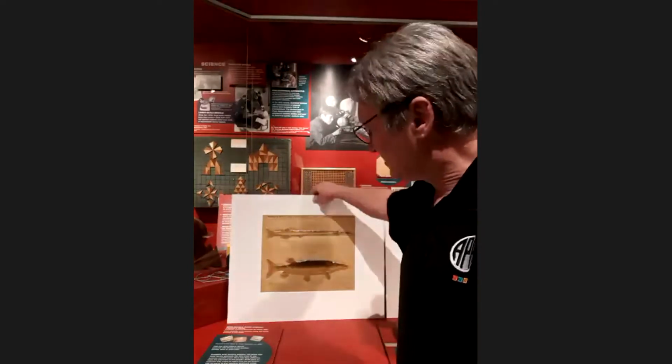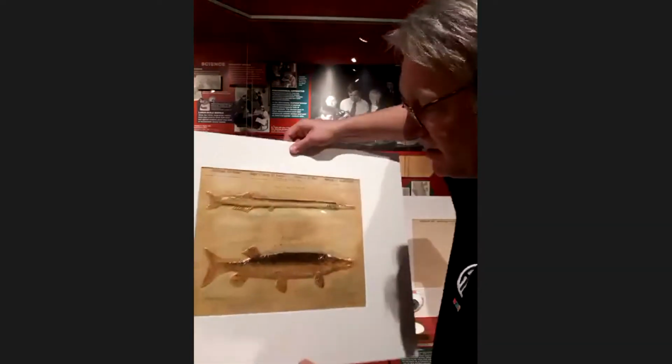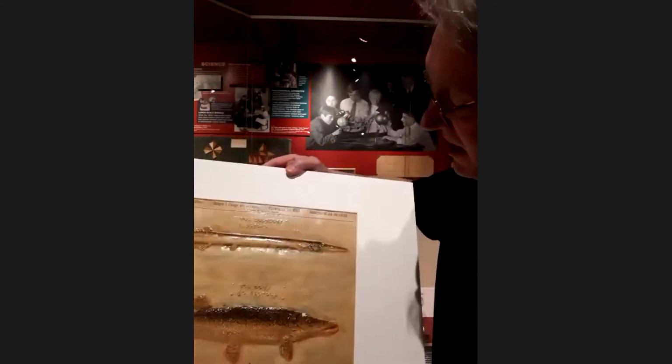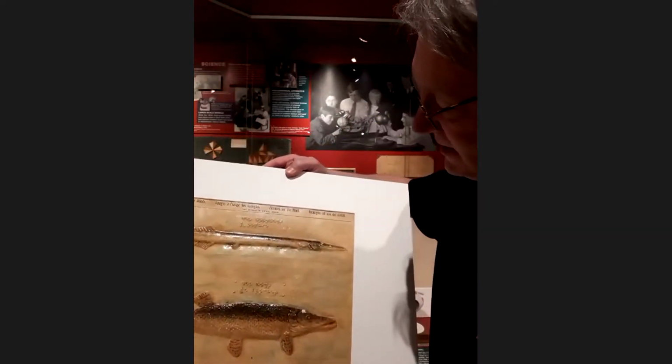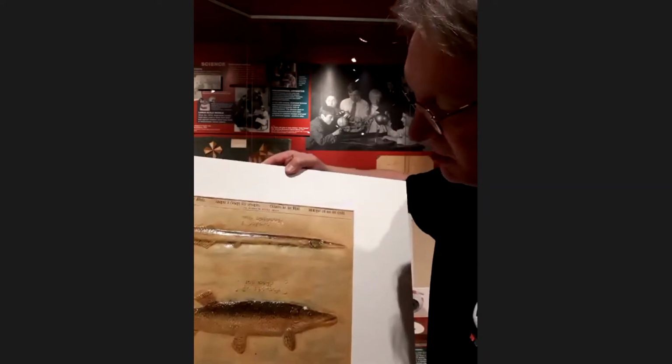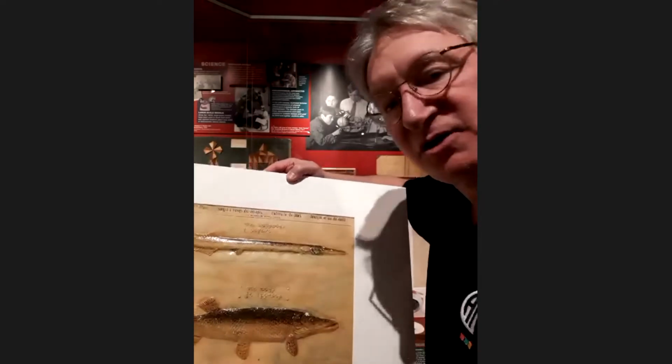What a pain. I'm Mike Hudson. I'm coming to you live from the museum here at the American Printing House for the Blind. I'm in the science section of the museum. We're going to talk a little bit about early tactile graphics. So this is a relief picture of a gar pike and a pike from a German producer named Martin Kunz.